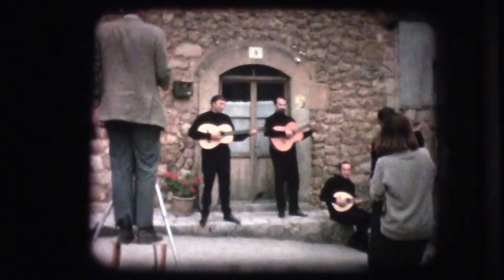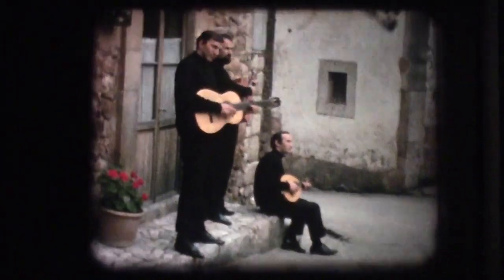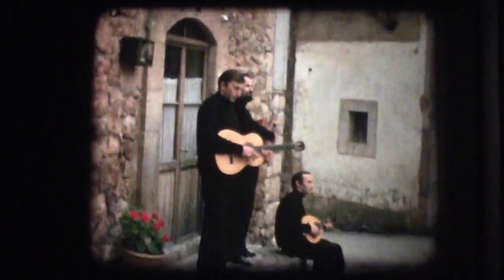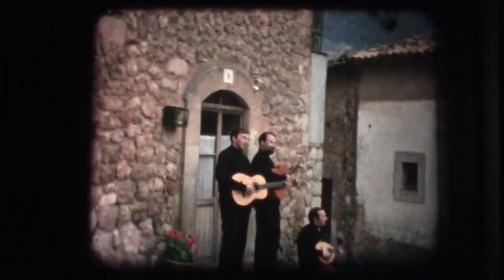Now we have the Valldemossans. There's Bernardo on the left, Raphael with the beard, Matthias playing the ukulele. But I can't understand why Thomas isn't there. He might have been doing national service.